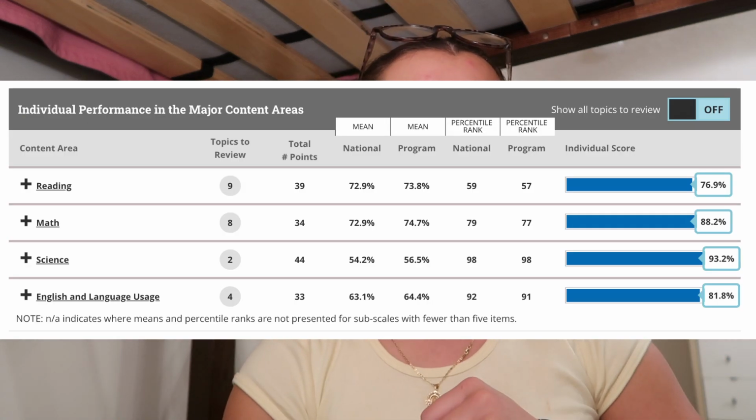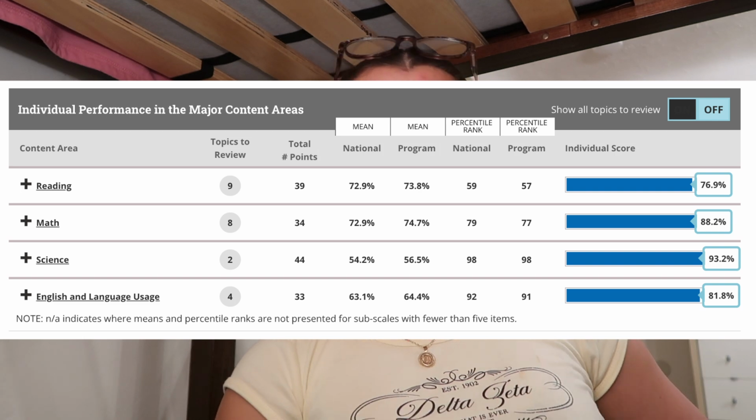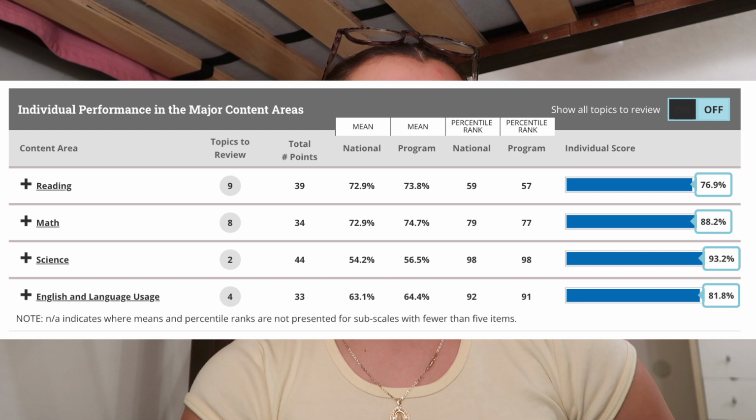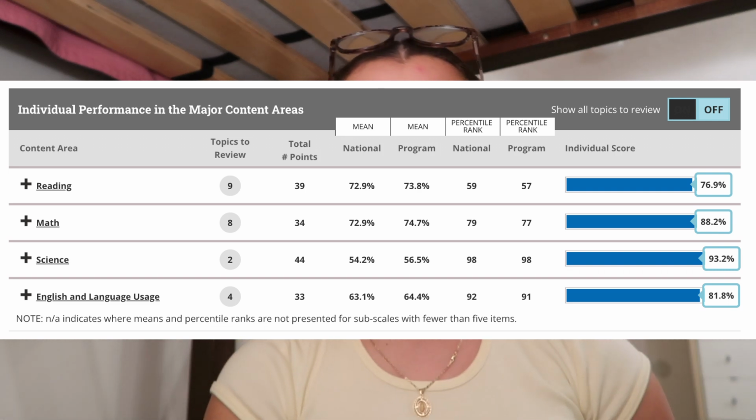I dropped 2% because I believe my reading grade went up, but my math grade went down because I was like, oh, math 100%, I don't need to really study that much. But it did go down, I think 10% or something like that. So math went down to an 88, I believe. My science went up, I think, to an 87, or it might have been a 93. English language was still at like an 81. So my scores were a little everywhere now.